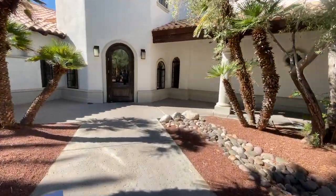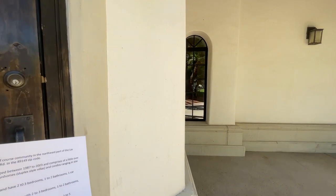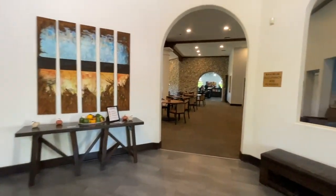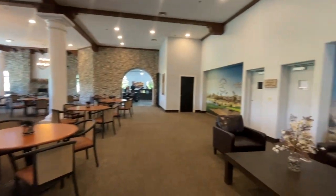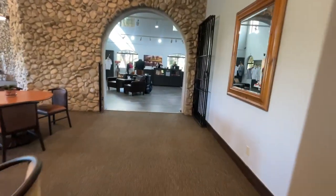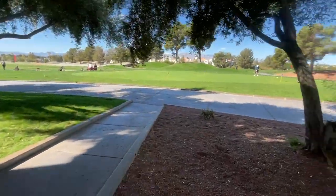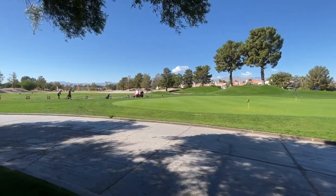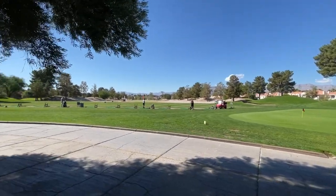Let's see what else. This is a lounge area for social events. This is the Painted Desert Rock Wall Grill Restaurant. So you have the restaurant in here, and then you have the golf shop, which is nice. This is the putting area, and then also the driving range is right here. It's a beautiful day to be golfing. We have the beautiful mountain views in the backdrop.